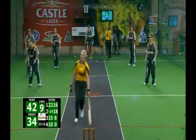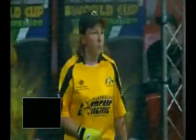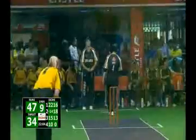Great shot. Again, coming down the track, meeting it just about on the full, punching it through for 5. Maya's backing herself, going down the wicket, hitting it for 4.